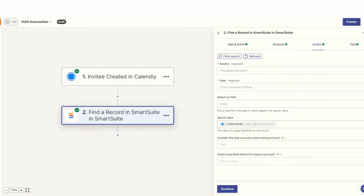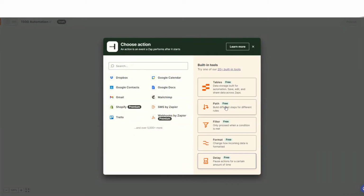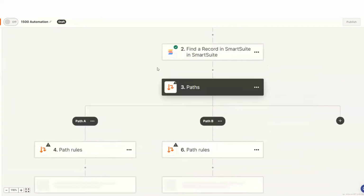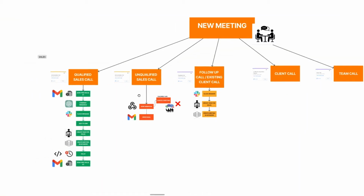Now that we've done this setup, it's time to actually configure the different paths. So all we're going to do for this is add another step. We're going to search for path, which actually Zapier just made free. I didn't even know that. Wow. So I guess they won't bill you for those specific tasks. So these are different paths, which are basically filters for where the data will pass through. So let's say it has certain requirements, then instead of going down this path, it will go down this path. Exactly how we outlined here, guys.